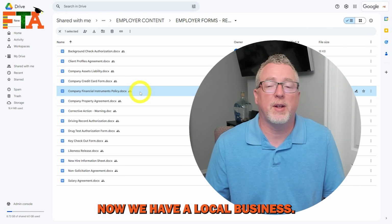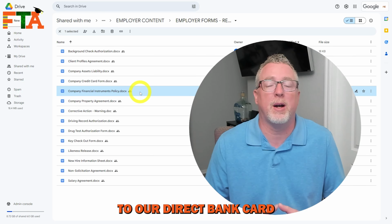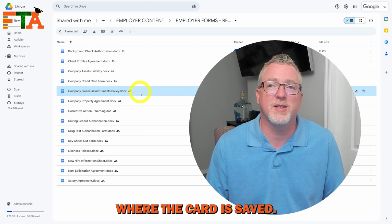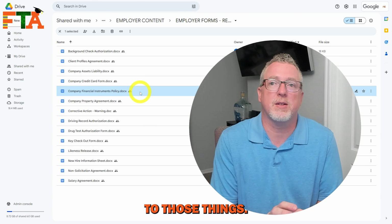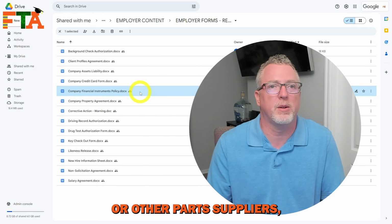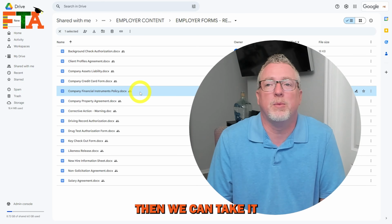The company financial instruments policy. Now we have a local business. Some of those employees have access to our direct bank card, or they have access to accounts, like Amazon and eBay and things like that, where the card is saved. So there's really no way to isolate them from having access to those things. So we create this document to say, if we discover that you're using our card to buy personal things on eBay and Amazon or other parts suppliers and they're shipping them to your house or whatever, it's unauthorized, then we can take it out of your check.